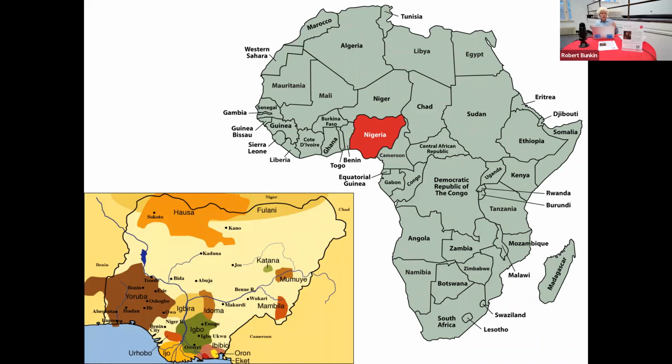Okay, so first I wanted to establish the geography that we're talking about. So the red inset on this map of the continent of Africa shows you the modern country of Nigeria. Now you have to bear in mind that Africa's modern nation states, those boundaries were really established under colonialism. So they had nothing to do with the various peoples and nations that existed before the European colonization of, with some exceptions, but for the most part, this really reflects the colonial divisions of Africa.